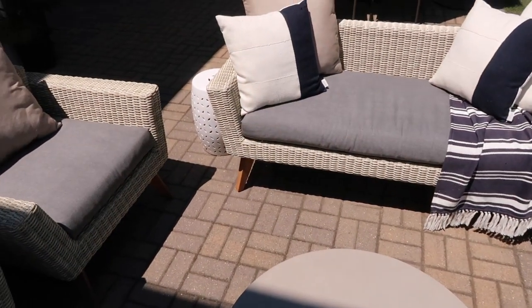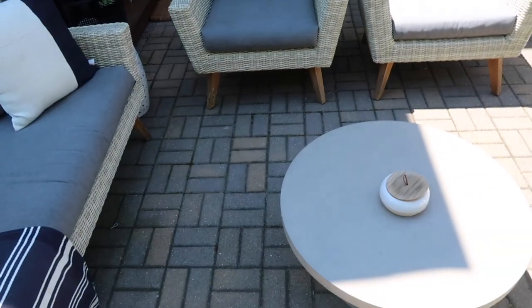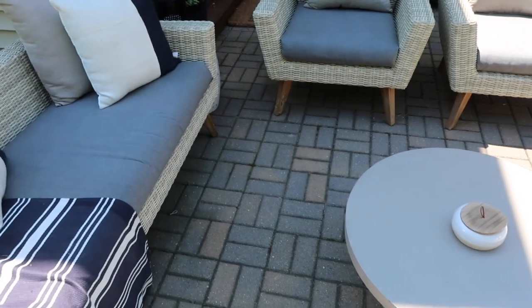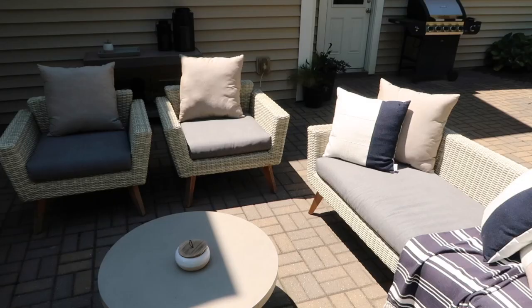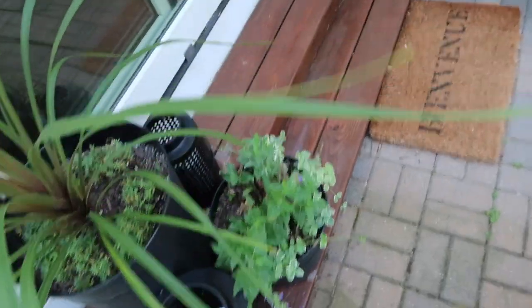But reupholstered, piece of plywood, and Sunbrella material. I redid all four of these cushions for probably $200. The material was the most expensive and I overbought on the material, but it turned out so well. All right, now we will go get cleaned up.